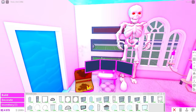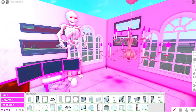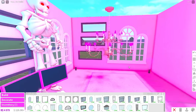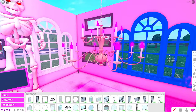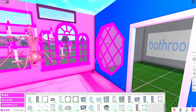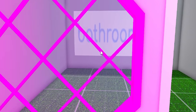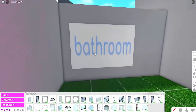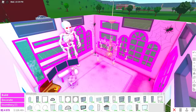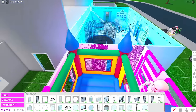Those are some interesting window choices. Why are there so many windows? There's a lot of windows. You love the natural light. I do, but this is too much. I don't want a window that looks into the bathroom. I don't want to watch everyone. Is there a jail cell? What? It's a door. And don't forget the bouncy castle.